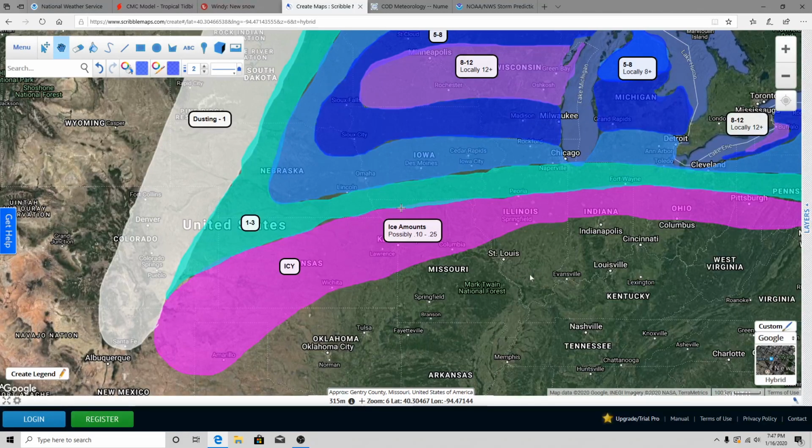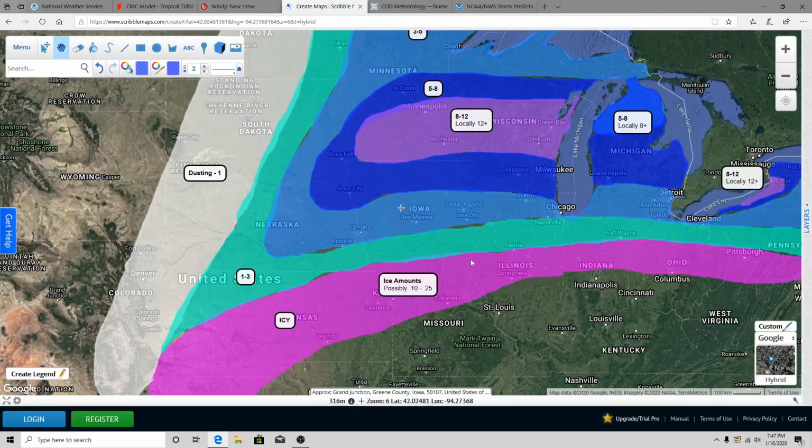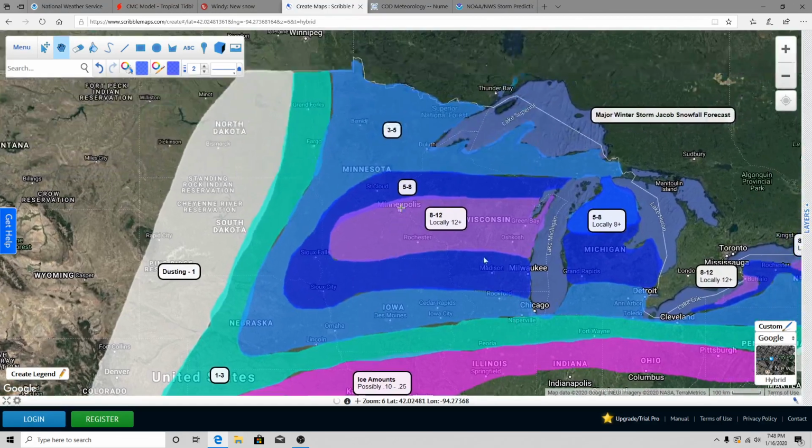And now 1/10 of an inch of ice can be significant. You can see power outages. Now, the good news is that some of these areas in the icy area might be able to change over to rain. But we'll see about that. It really depends where the low pressure track is going to go, and that kind of includes all the snow as well. It just really could change everything.